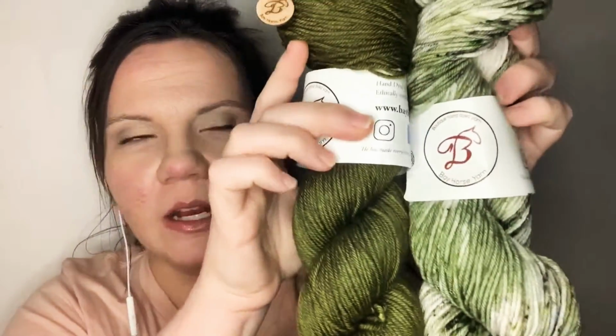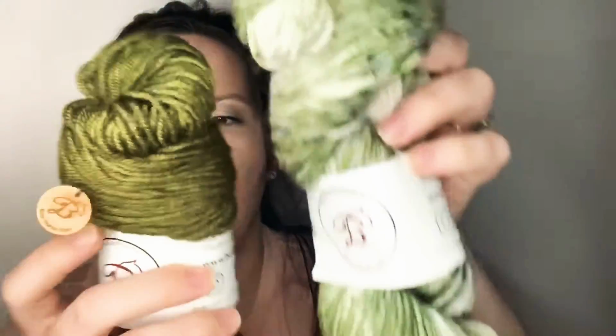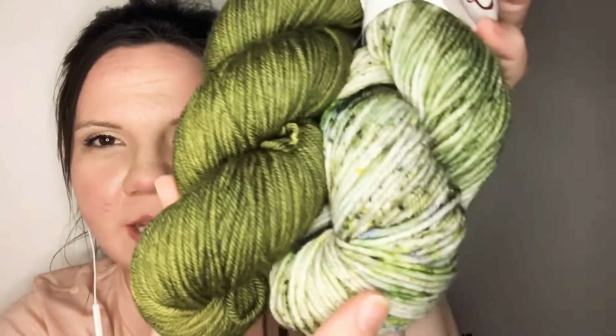So there's that. And then I have Bay Horse yarn, another dyer that I encountered on Instagram. And they are on Etsy, of course. And this is 2 of 3 skeins that I got from her. And her thing is really cool because she shares a lot of horse stuff, which is really neat. So these 2 right here, this is Sweetgrass and this one is Kentucky Bluegrass, and just those greens.